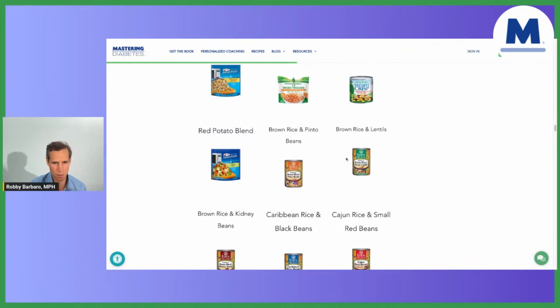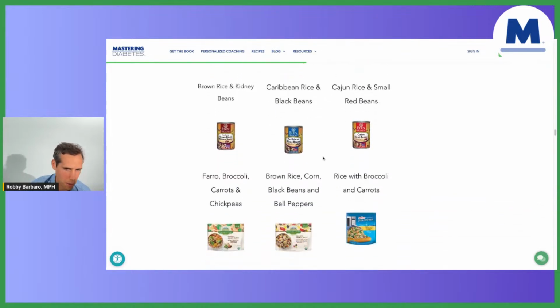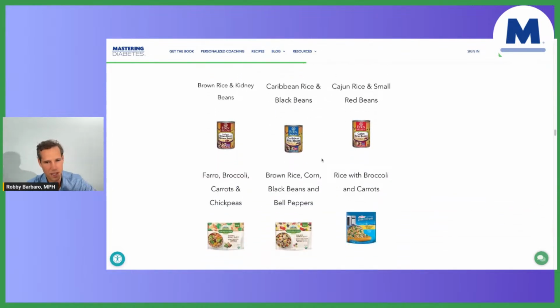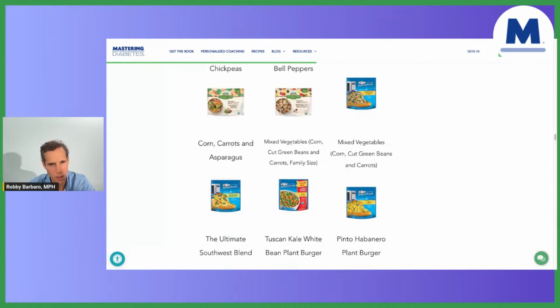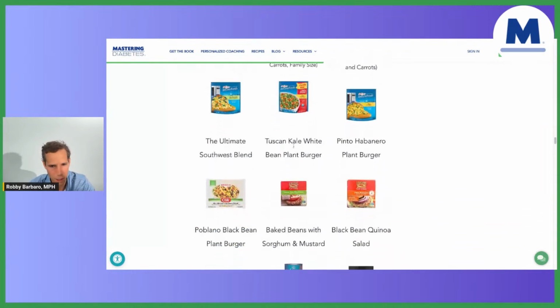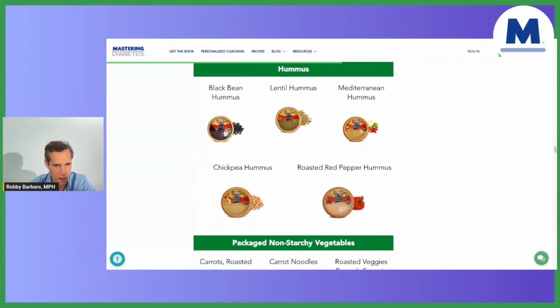So they have a lot of these. Some are higher in sodium than others. We tried to pick the ones that were lower. These aren't necessarily perfect, but when you're looking for a convenience item, you make it work. Farro, broccoli, carrots, and chickpeas. Boom, right there. That's a good one. That's a really good one. So these ones are really exceptional. If you can find these and bring them into your life, it's going to make your life a heck of a lot easier. Hummus, we saw a lot of these on the Forks Over Knives website. This organic, this company, Oasis, they do great stuff.